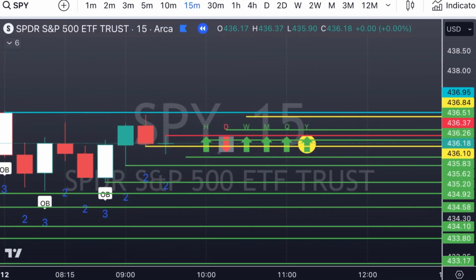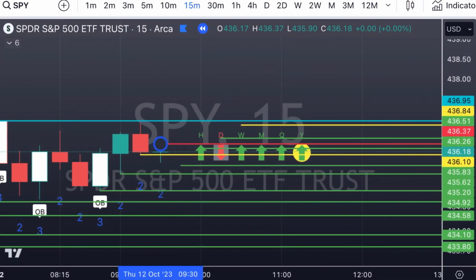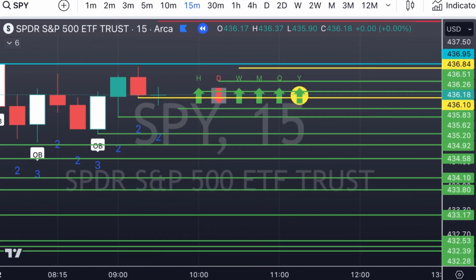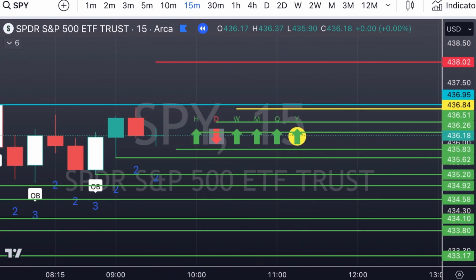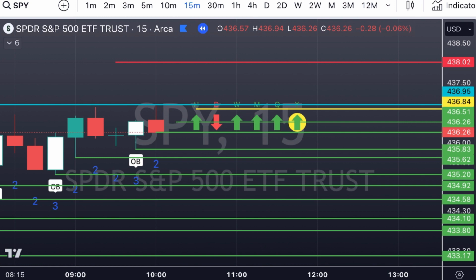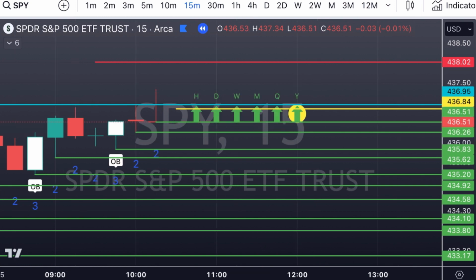Now I'm just going to move these out of the way. That one I'm going to delete. And then we're just going to, again, look for the next setup. Okay, nothing there. There's a 2 up red. So I would look for a break to the downside. We're not going to get it.